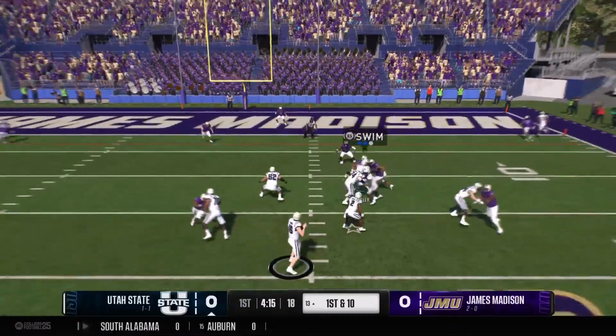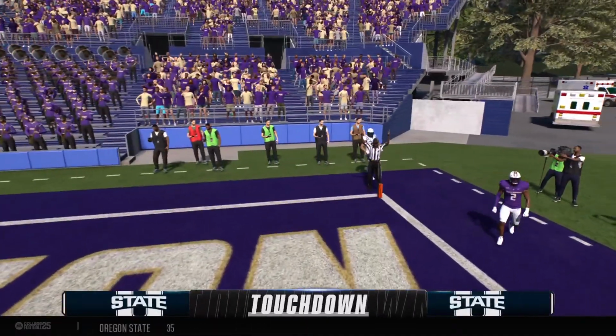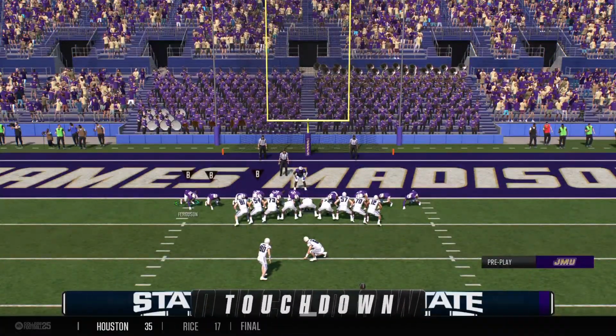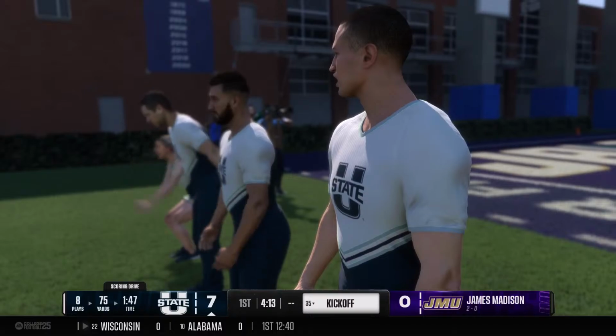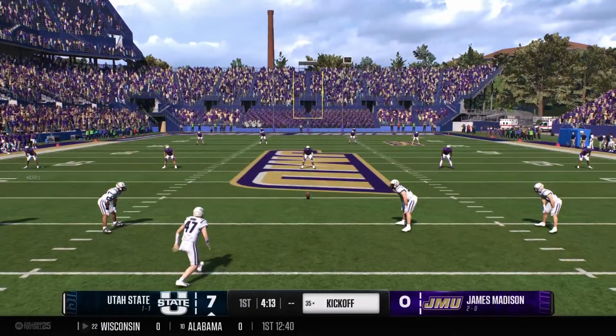They're threatening to score, and they'll throw it. Fires into the end zone. And it's caught. Touchdown, Utah State. Touchdown, Utah State. And this connection is on fire to start the season. Not 1, not 2, 3 games in a row he's got a receiving touchdown. They continue to find the playmaker, and I don't think it's going to end after game 3.